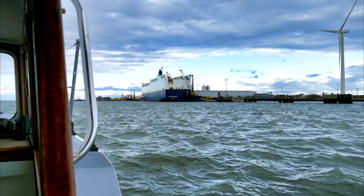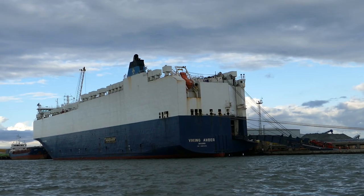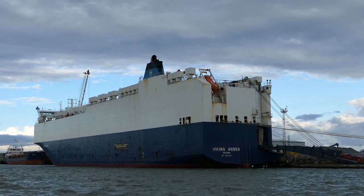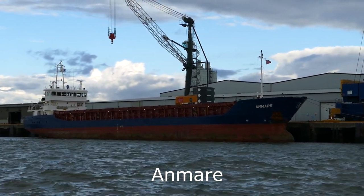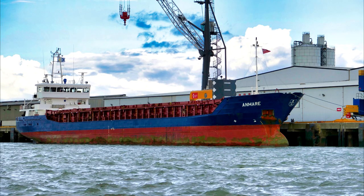Approaching Sheerness Docks, we see the car carrier Viking Amber discharging cars. Built in 2010 in China at 13,000 tons deadweight. The general cargo vessel Anne-Marie was built in 2009 in Slovakia. She is 3,700 tons deadweight.